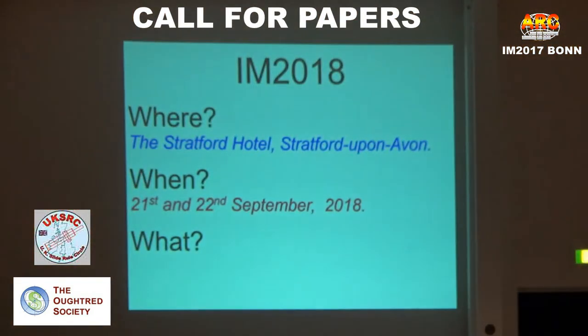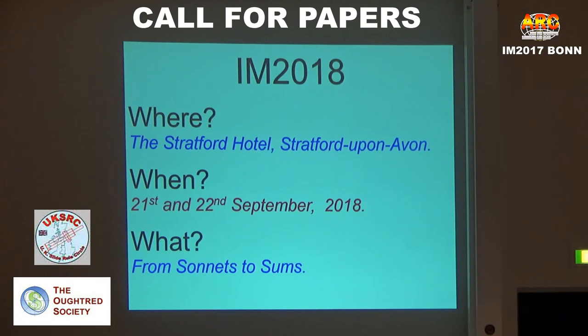And again, we have a theme, and if it's Shakespeare's plays, it has to be something with that. So it's from sonnets to sums. Okay, you know what to do. Everybody, go to the bookshop. Read your Shakespeare again. Find good quotes to make nice presentations. Everybody has to do so, and please make sure you recognize the quotes you're taking.